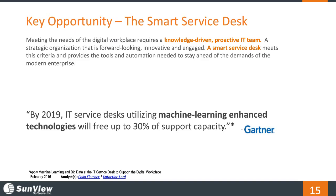Okay, yeah, great. So before I go into what the smart service desk is, I wanted to contextualize it a little bit with a key opportunity we're seeing in the marketplace. The digital workplace, as Jim had talked about, has all of these challenges with mobility and being able to access all of your items and action items in a moment's notice. It's about dealing with these SaaS environments where IT is no longer restrained by just desktop environments. It's everywhere. It's in the cloud, as cliche as that might be at this point.